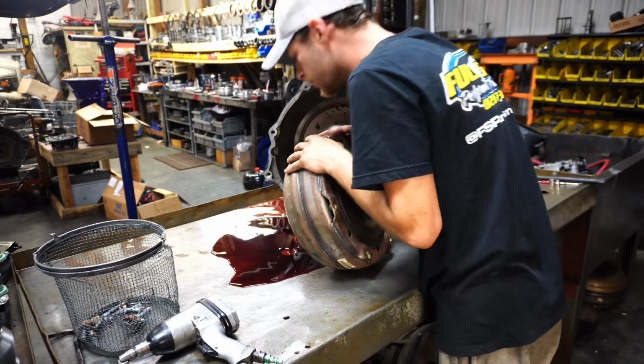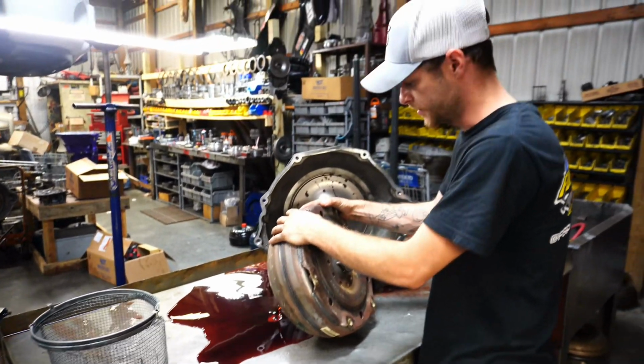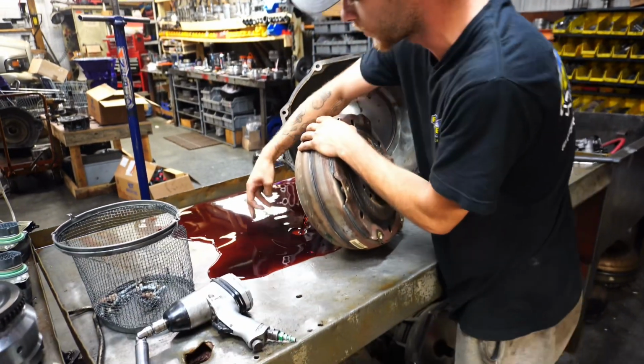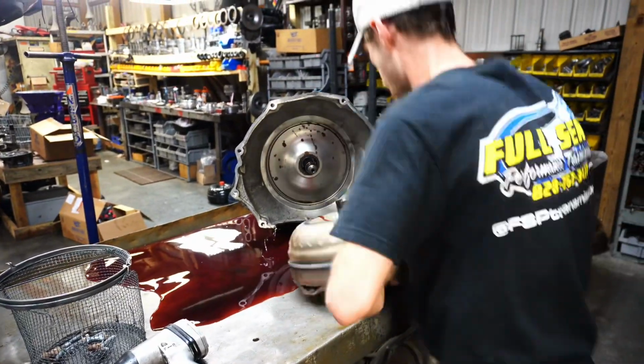It's not terrible. Definitely seen worse than that come out of here. Normally these things are absolutely torched, so getting one with a little bit of red still in the color. They don't smell too burnt either.